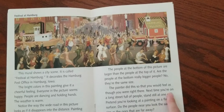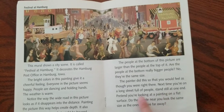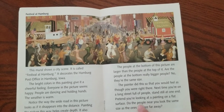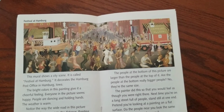Next time you're on a long street full of people, stand still at one end. Pretend you're looking at a painting on a flat surface. Do the people near you look the same size as the others, the ones that are far away?